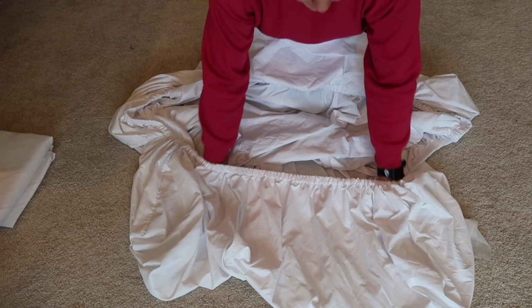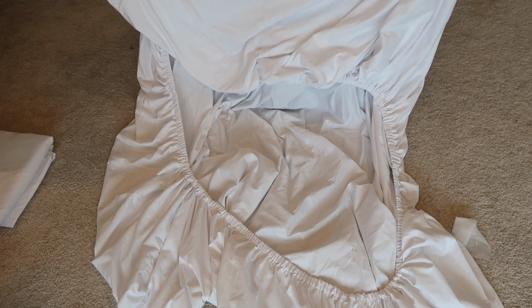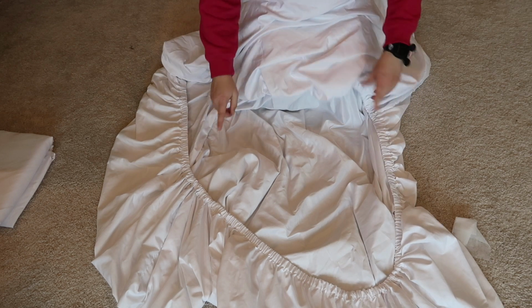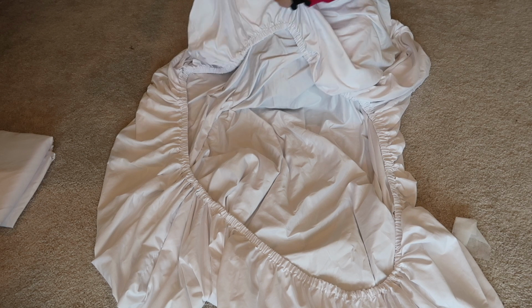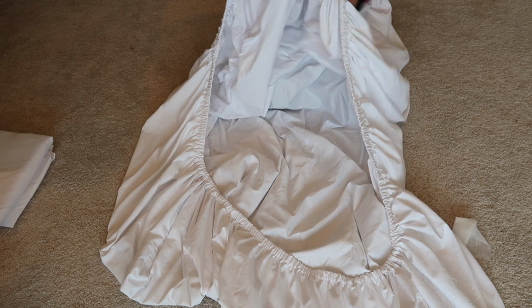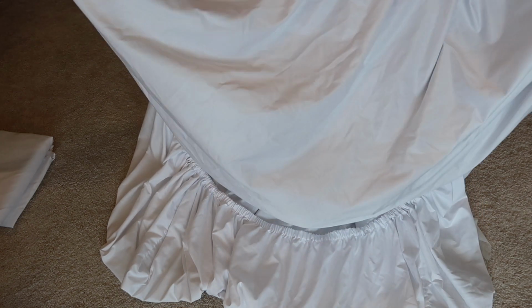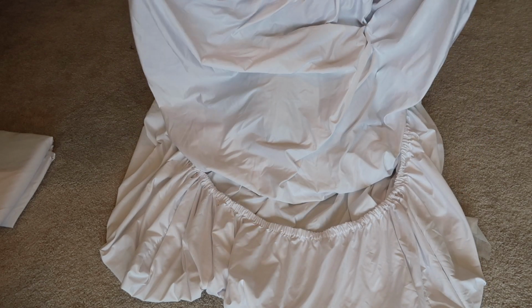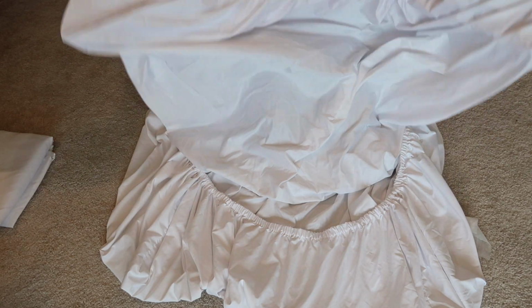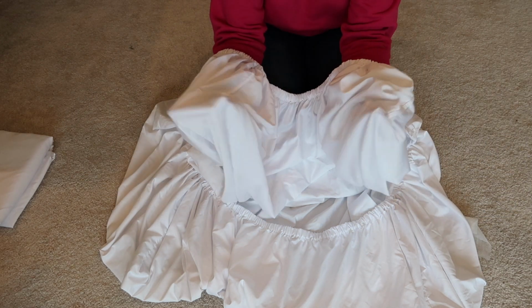So right now I'm trying to find corners because we're going to take this misshapen lump of sheet and make a rectangle. I've got 2 corners up there and 2 corners down here. I don't think it really matters if you do long ways or short ways. Just try to find your corners. Now I've got my arms inside the sheets and my fingers in the corners of the corners.